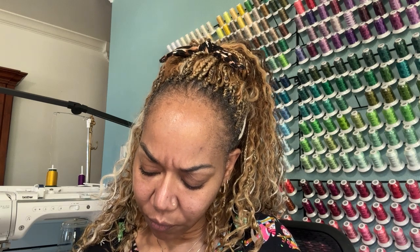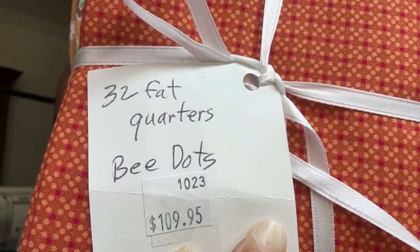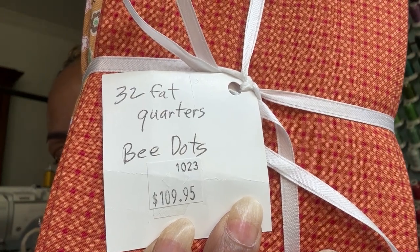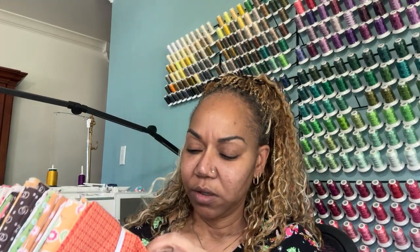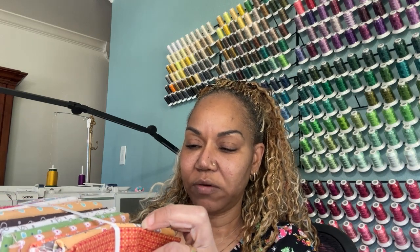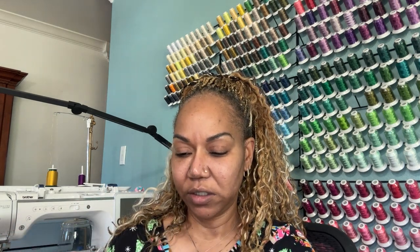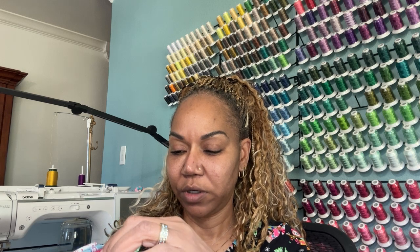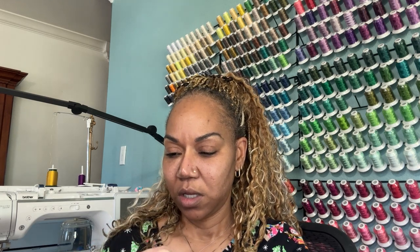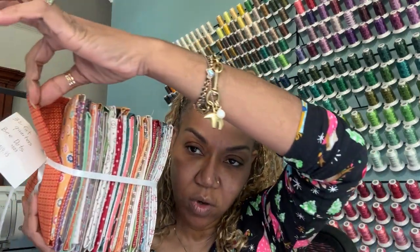So this is the Old Craft Store. That's where I went. 32 fat quarters, B dots. And it was $109.95. It doesn't look like 32 of them, does it? 1, 2, 3, 4, 5, 6. Oh, it's inside of each other. There's one inside of it. Okay. So that one's not. 2, 4, 6, 8, 10, 12, 14, 16, 18, 20, 22, 24, 26, 28, 30, 32. And it looks like they gave me an extra one. Just one with one, but all the other ones have 2 inside of them. So, okay. That's a good deal.